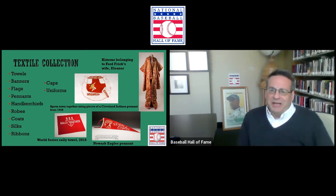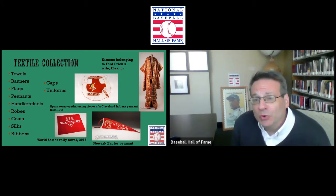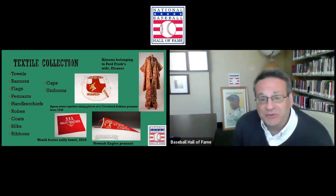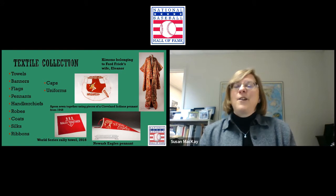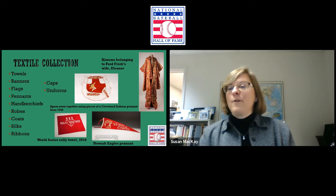Then the final item that we see here, and it's really my favorite here, is the kimono that actually belonged to Eleanor Frick, the wife of the former commissioner and Hall of Famer Ford C. Frick. Ford Frick was also National League president through the 30s, the 40s, the early 50s. He and his wife traveled extensively, and actually traveled to Japan, and Eleanor received this ceremonial robe as a gift in October of 1953 when they were visiting.